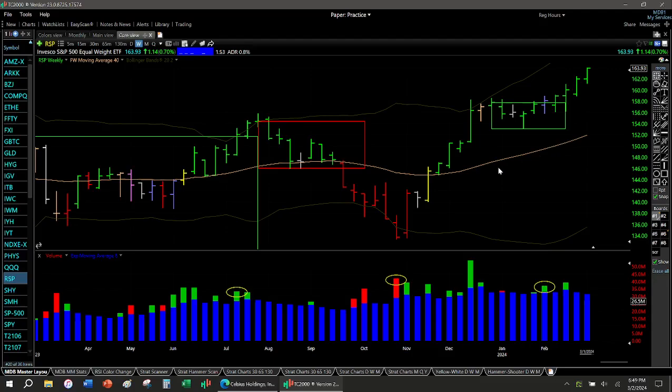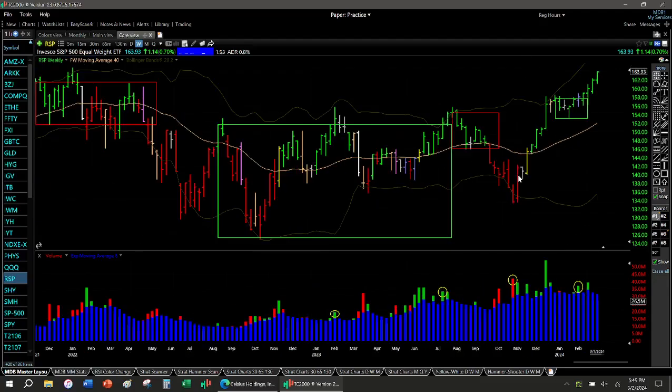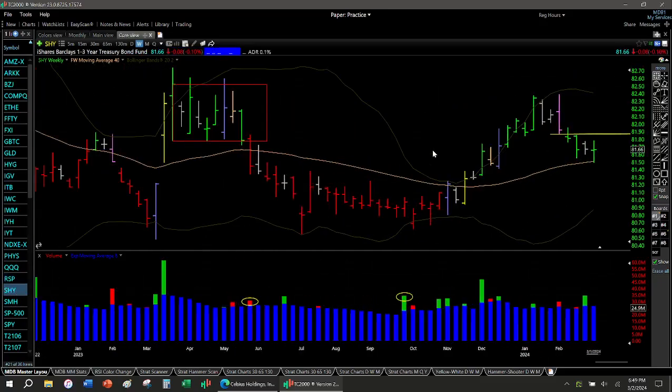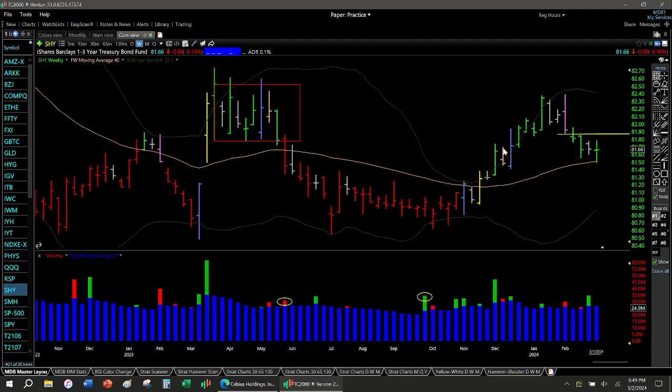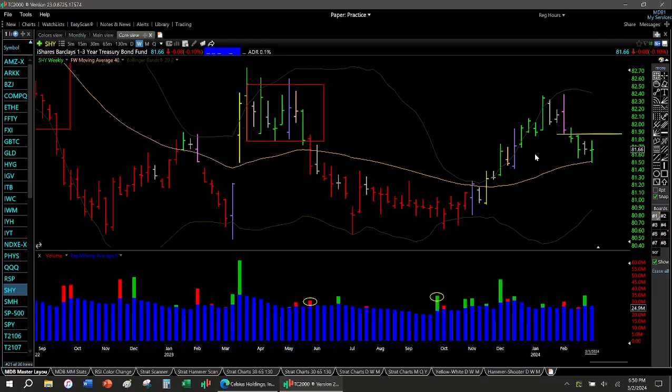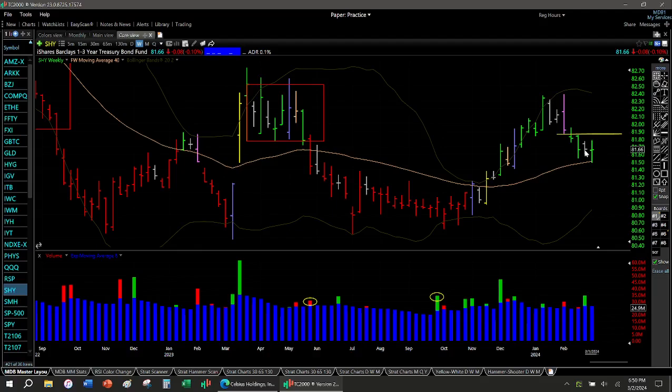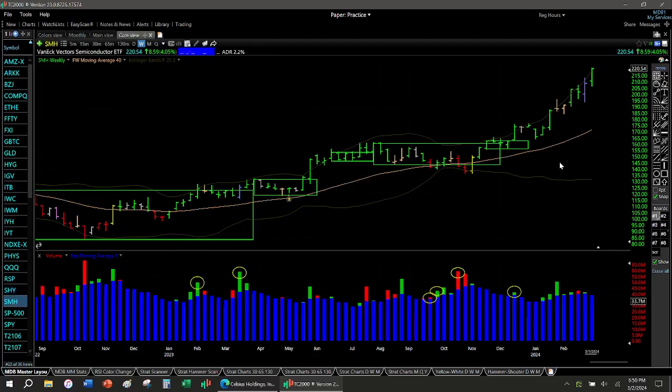RSP, equal weighted S&P 500. You know what's interesting? The S&P 500 has made new highs way faster than the NASDAQ. Probably it's only interesting to me, but interesting. The SHY, Barclays short-term bonds. Look right here, pink bar signal, but a resolution to the downside. Yeah, that's interest rates having gone up a little bit. All right. Yeah, no, that's the way it goes.